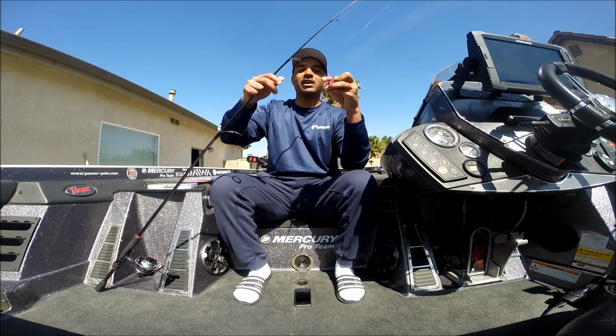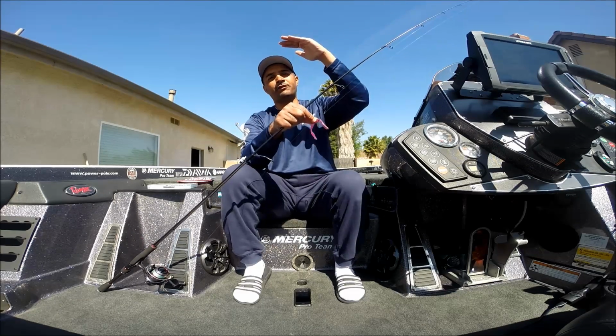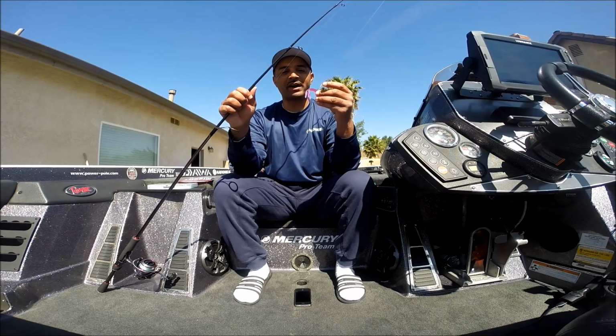and you throw it out, and this thing kind of spirals. You get a lot of bites on the fall, but it's subtle. So on the drop shot, the bait is up off the ground, and the fish get conditioned to that. In this case, the bait's on the ground, you're shaking it, and you get a lot of bites.